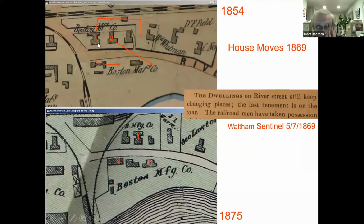And so if we look at this one, it has, again, an H type of footprint on it. It was moved from here over to here. Now, the Whitman house, the Field house, and the Newhall house here, we know where they were. In fact, the Newhall house became the Lawton house, and the Field house became the Warren house, and the Whitman house was bought by the Boston Manufacturing Company in 1860. And so that's why it's under Boston Manufacturing Company here now. And so the Boston Manufacturing Company moved this boarding house over to here and plunked it down here. This is the 1854 map. This is the 1875 map after the move was done.